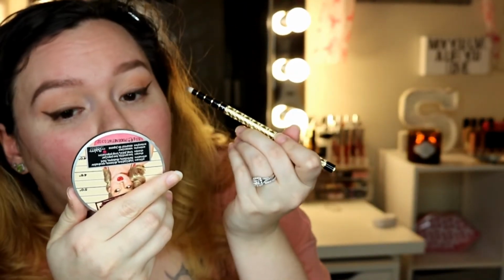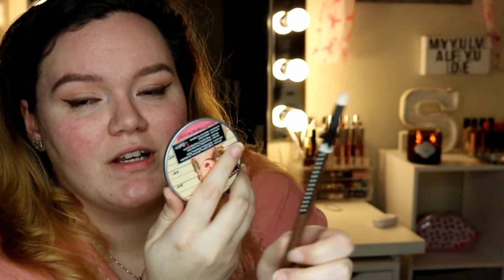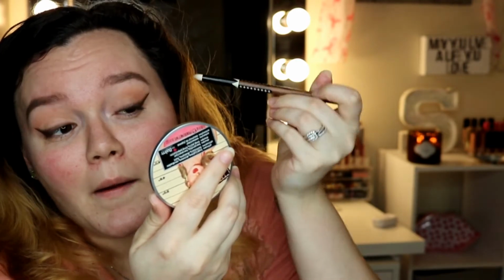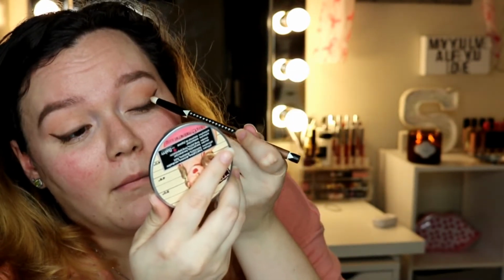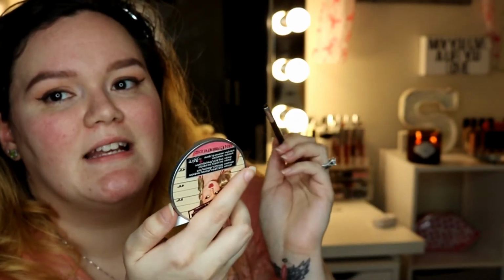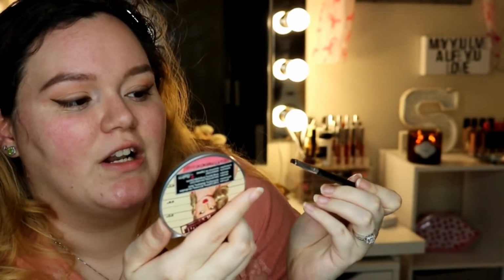I know the Sonia Kashuk brushes are kind of pricey, but honestly, when I got these brushes, I got them on clearance. So keep a lookout. I'm going to go back in with that other brush that has no product on it. Now what I'm going to do is take that Sixplus brush. I got this from Wish. I want to go back in with that dark brown again one more time, and take it very, very closely to the lash line.